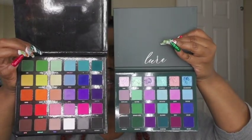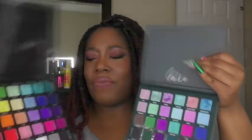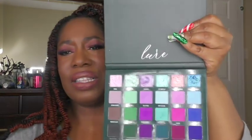So what is this? It's 24 shades, I think. So yeah, they're very similar. I think, are there more? There are like 30 here, I think. But look at that. You get most of the mattes from the Blends palette, and then you get these 6 shimmers at the top. So I think if you're looking for something like the Blends, but you want some shimmers, the Lure is a good choice.